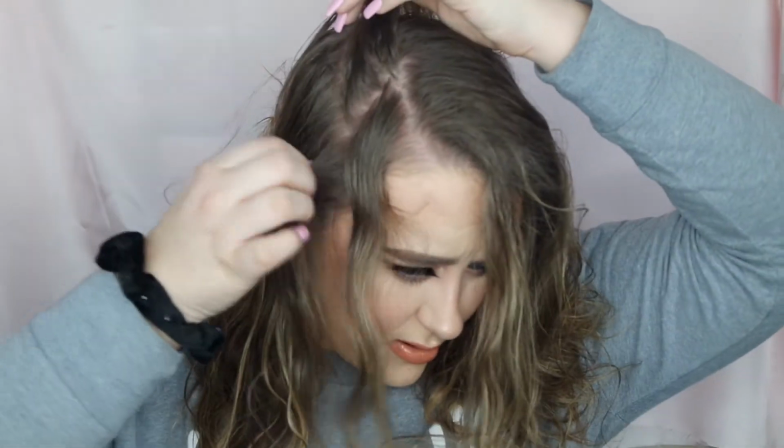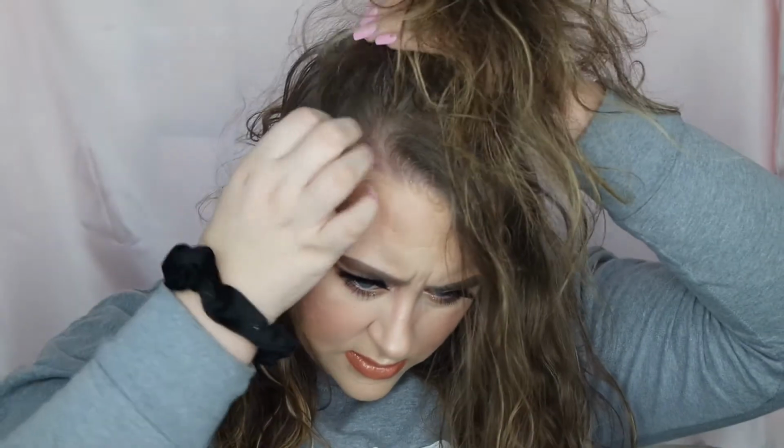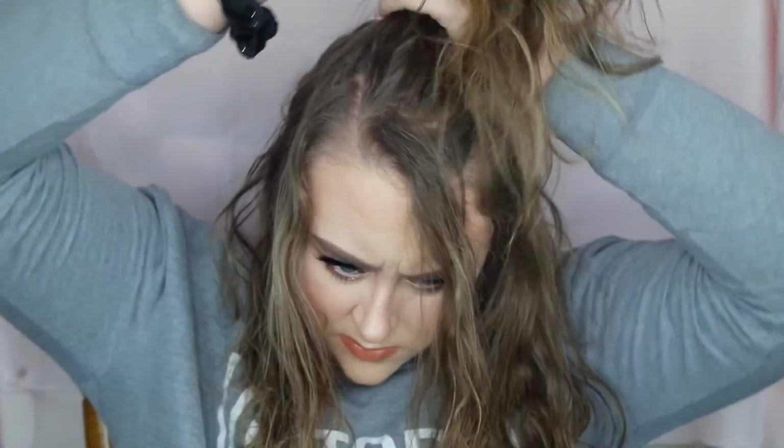So what I'll normally do when I'm wearing my hair curly like this is I will take out a little section on this side, and I'll take out a little section on this side. Just kind of leave these out, and then I'll take my finger and just kind of run through my hair. Just kind of get this high pony, and I'll just play around with it, take out hair, add hair back in, just until I get it to my desired thickness, so nothing is poking out.